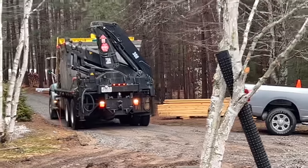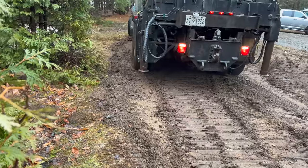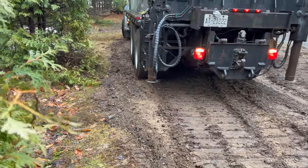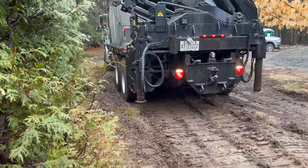There is our tank. No problem. Sinks. Oh, come on. Keep going.